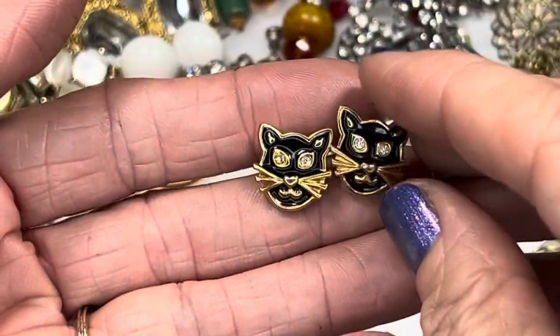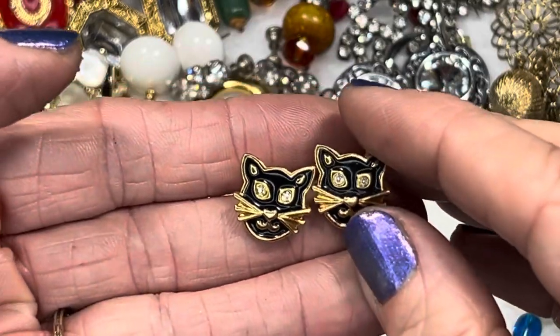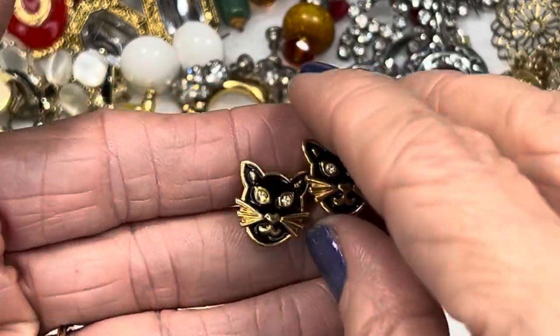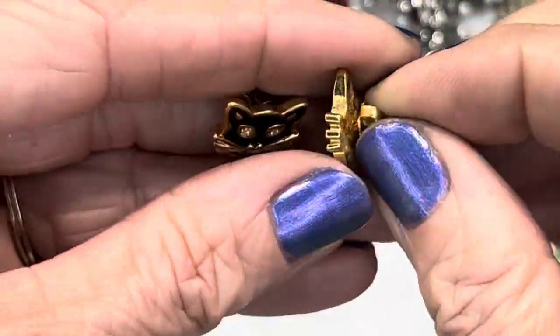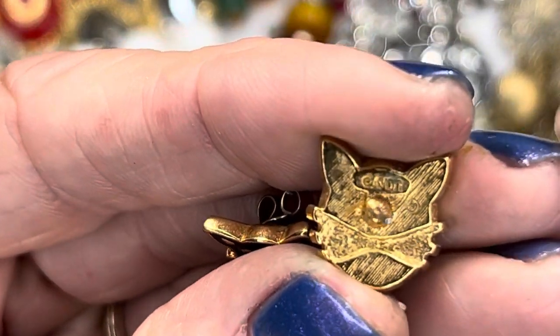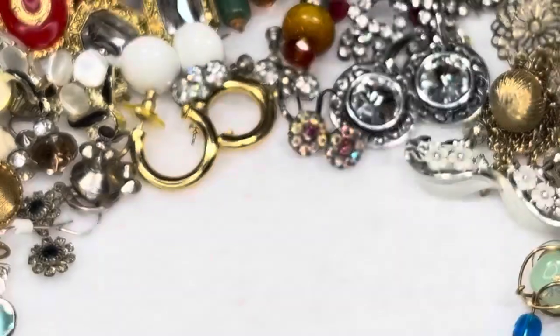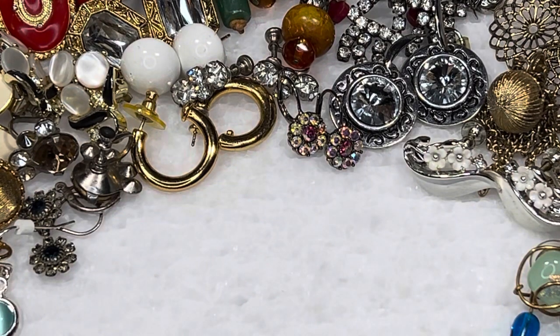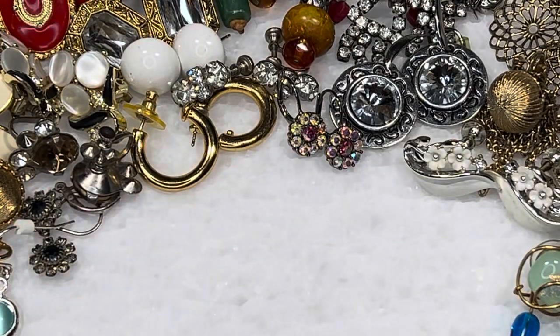Black cats. Ooh, black cats, but I don't think they need to be specific to Halloween. Kind of an enameled black cat with rhinestone eyes, makes me think that it would be Avon. I don't know that they are. Oh, but up there at the top, it probably says Avon. Yes, it does. Gold tone, cute Avon cat earrings. Woohoo!